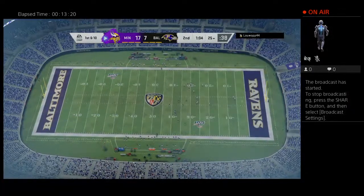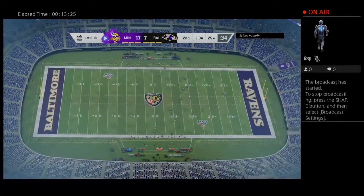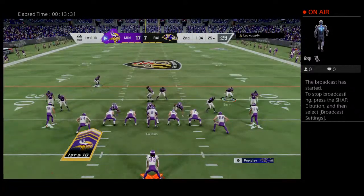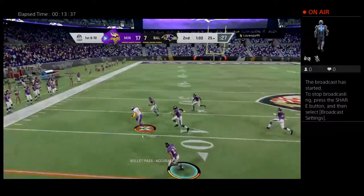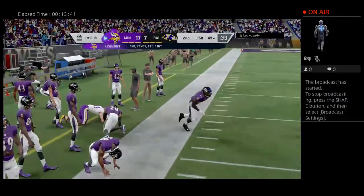Vikings take over first and 10 at their own 25-yard line. Here are the Vikings now to start their next drive. Still more than a minute to go, so there is time if they want to mount something here. Not only time, but they have 3 timeouts at their disposal as well. So that changes everything that you're doing here.